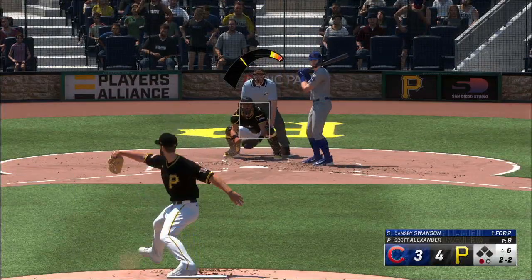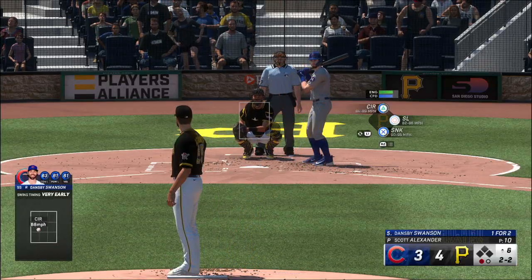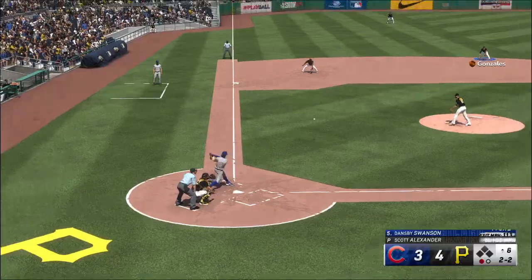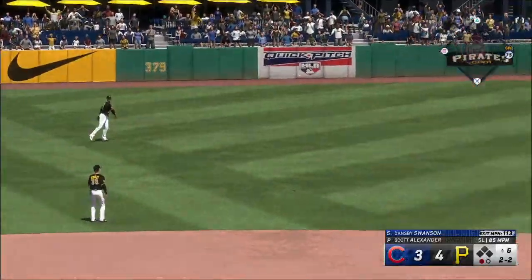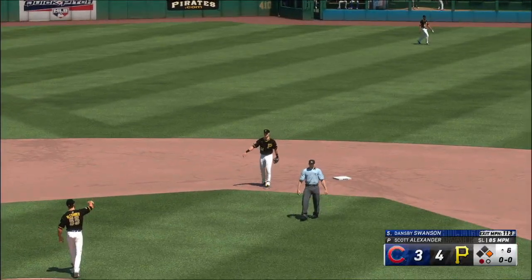And a pitch. Spoils that one, and it remains 2-2. And a pitch. Hard ground ball, base knock. So he ends up with a hit after seeing a lot of pitches. That was a good at bat.